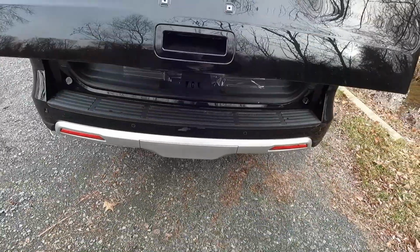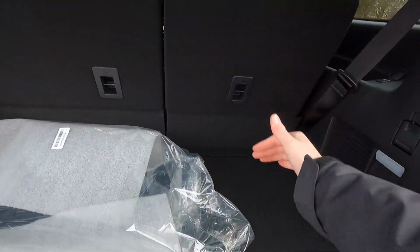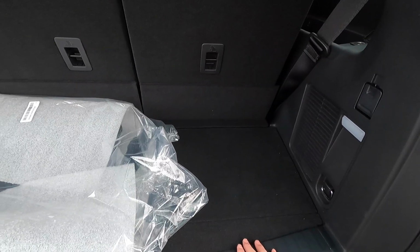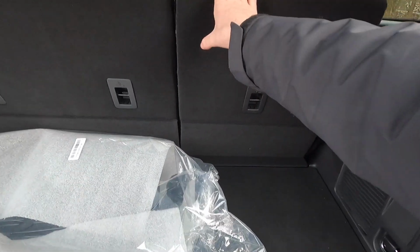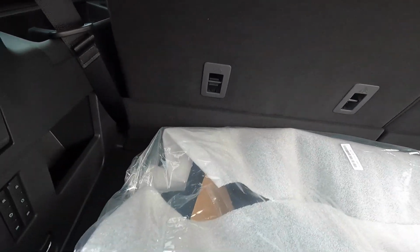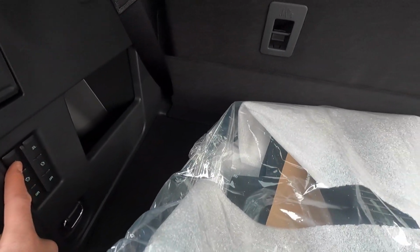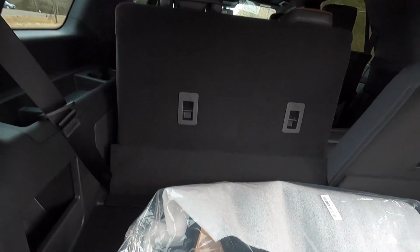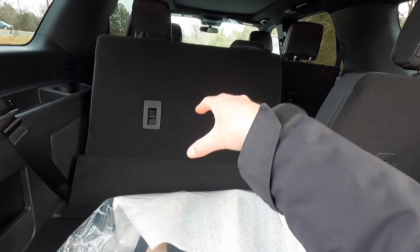So let's see what kind of storage space we have in the trunk. So good amount of storage space, just about as much as what you would find in a Tahoe or a Yukon. Obviously, if you guys fold these seats down, you have a ton more space. So with the 501A equipment group, you guys do get power folding third row seats. So I believe all you got to do is press on that and then they start to go down. So you can see a lot more storage space back here with the third row seats folding down.